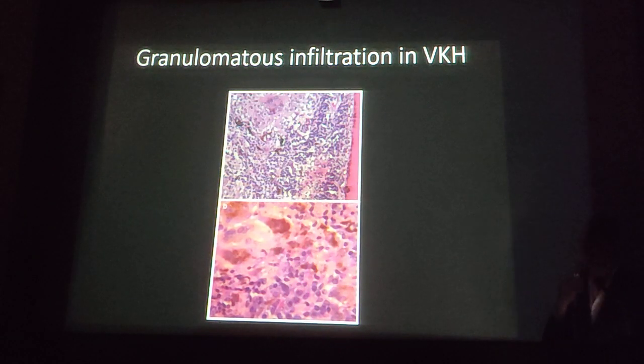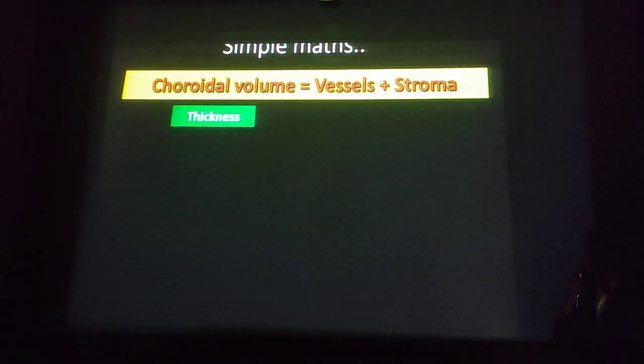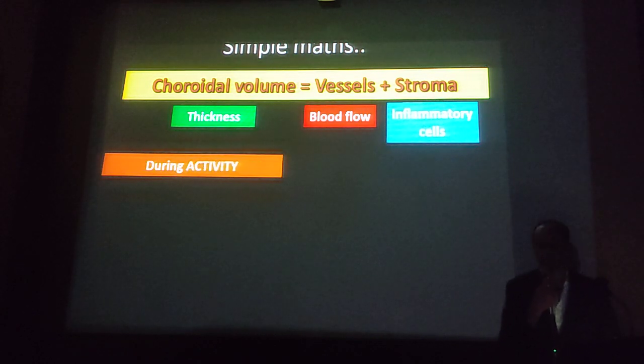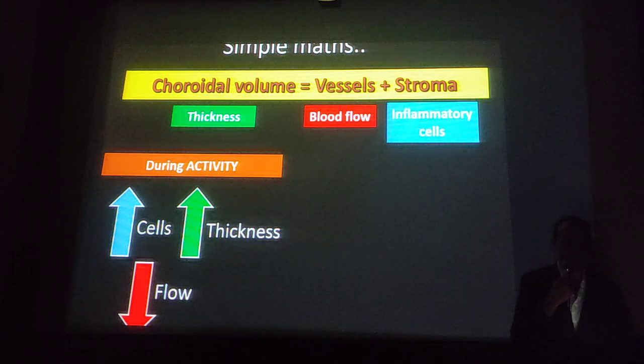If we look at electron microscopic evidence of VKH, we know that there is a granulomatous inflammation. These granulomatous inflammations include a lot of immunological cells in the stroma. So in simple maths, if there is a choroidal volume, which includes the vessels and the stroma, the volume can be expressed in choroidal thickness, and the vessels can be expressed in the flow. The stroma is going to be influenced by the inflammatory cells that happen during activity. So basically what we think happens is that during activity there are more cells, which means that there is more thickness. However, the stroma now becomes very thickened, so it compresses the lobules and there is less flow.